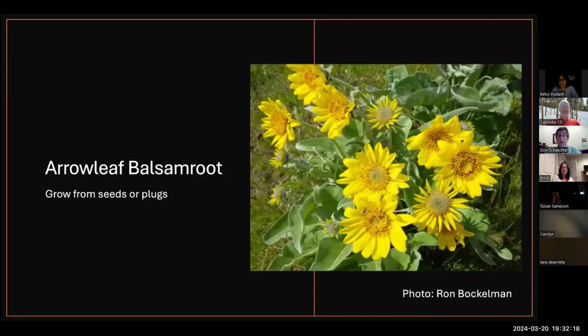So I wanted to share some slides here, just some of the plants that I like and will grow in Upper Valley and down around Wenatchee. So first we talked about arrowleaf balsam root. This is like the flagship plant of our area. Mel sells plugs at Derby Canyon Natives. You can also grow it from seeds that you collect yourself or buy. And I encourage everybody to grow balsam roots because they're such a great plant.